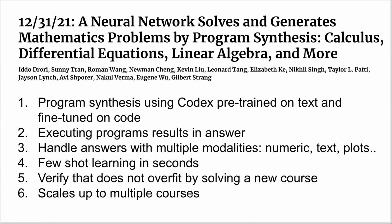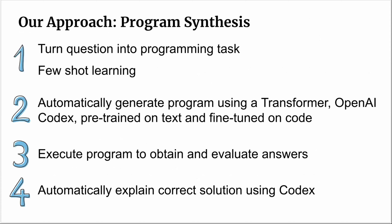And verify, perhaps importantly, that it's not overfitting by trying this on other courses, namely a Columbia course that was curated and never published online, like the MIT OpenCourseWare courses that are available online. And then we scaled this up quite quickly to multiple courses. So our base approach was program synthesis. We took a question, we turned it into a programming task. Then we added few-shot learning on top of this to improve accuracy and make this automatic.